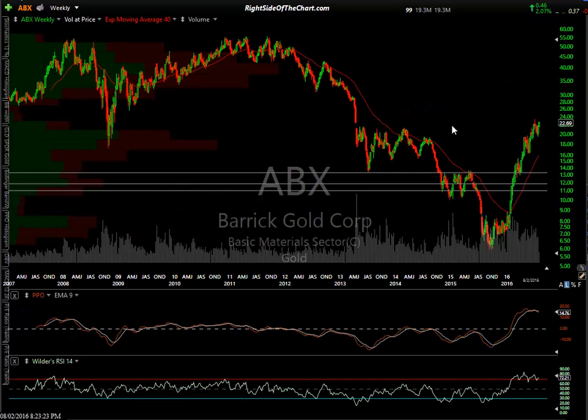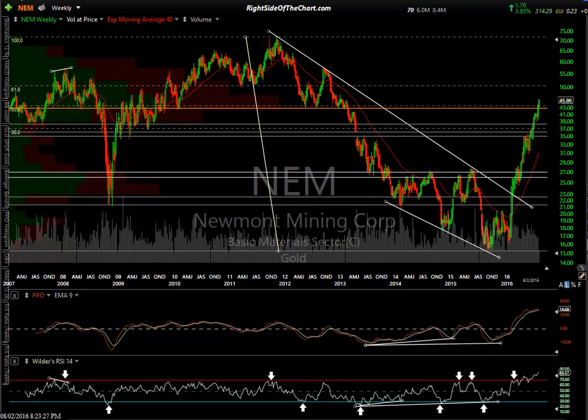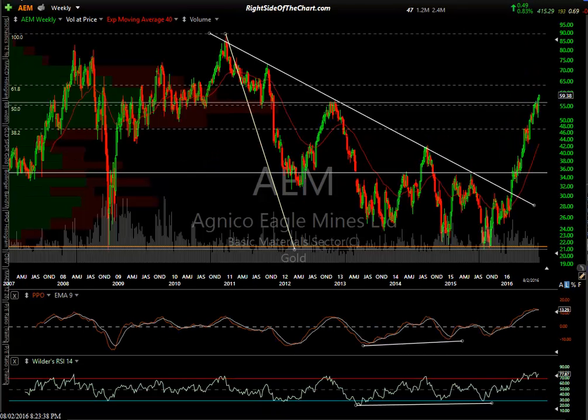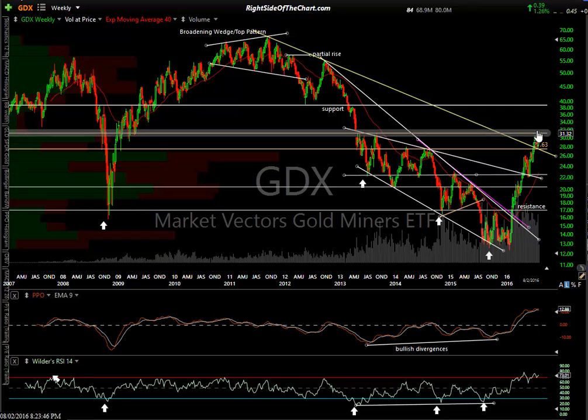I have to put it back on a weekly chart. Depending what board I have, you see Barrick, Newmont. A lot of these names are at or very near these key resistance and Fibonacci retracement levels. There's GG, FNV. So you go down the line, there you go. Some of these have overshot by a little bit. Is it possible that GDX wants to push higher? Yeah, we're at that resistance level, and resistance is resistance until broken. Maybe it is taken out.